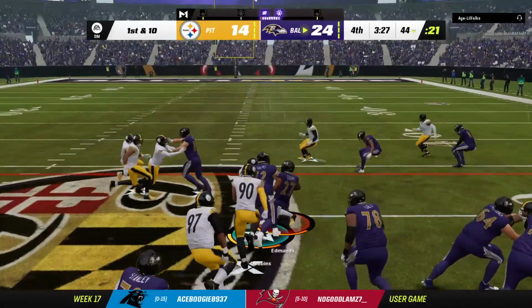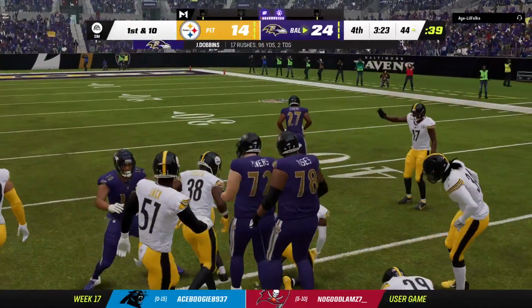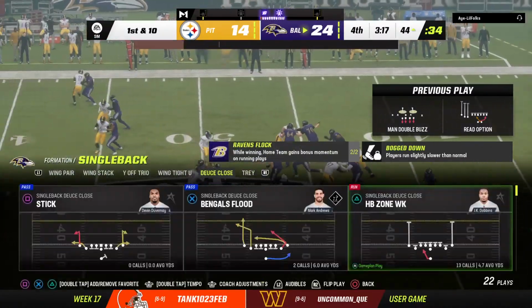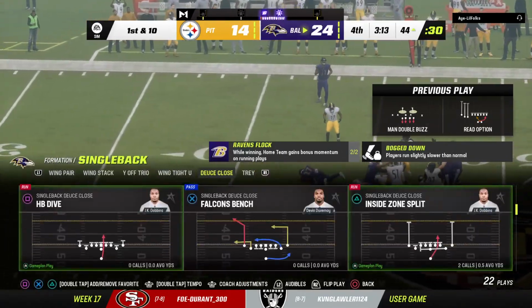Jackson with a handoff to Dobbins on the option. And he'll work it across midfield inside the 45. 96 yards rushing for him now as he has been tremendous all day long. No doubt those are the types of carries they're looking for here, Charles. The lead in the fourth quarter.